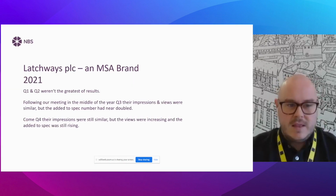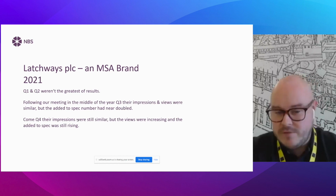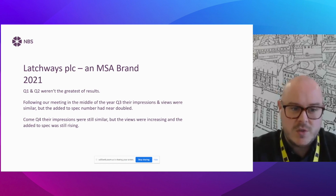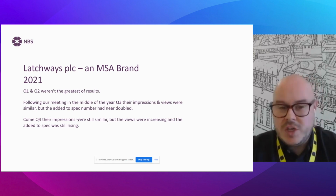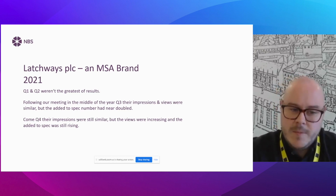So from all of those updates that they've made, this is where we look at their analytics side of things. In Q1 and Q2, they weren't having the greatest of results. And following our meeting, in Q3, their impressions and views were quite similar to the first two quarters, but the ad to spec had nearly doubled at that point. From the initial changes that they made, they didn't quite have the time to update everything initially. But from those few changes, that ad to spec number had actually doubled in Q3.